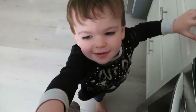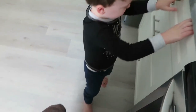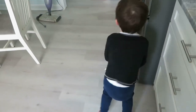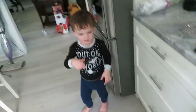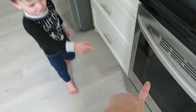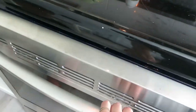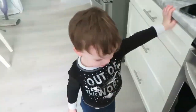Is it? What's in there? Baby. A baby? Yeah. Oh yes, there's a baby growing. Yeah. What are we making? Hey, what's in here? Selma, what's in here? What is that? Muffins? Yeah. Let's see them. Oh, yep, there they are. Hopefully they turn out.